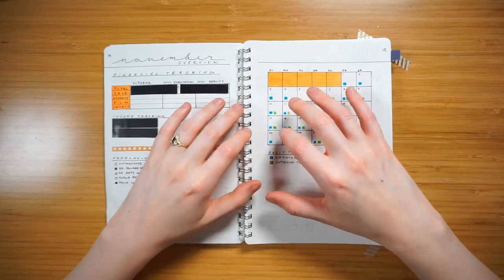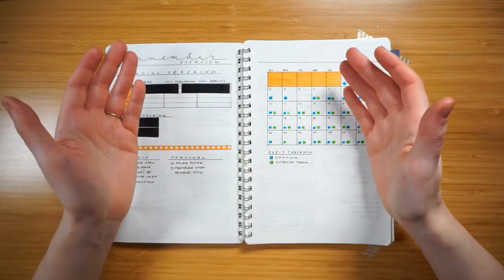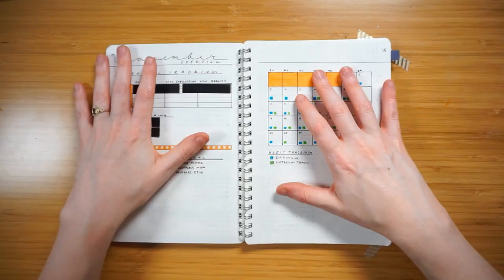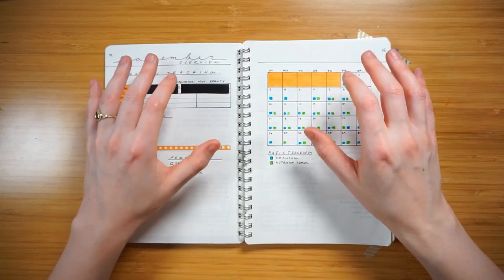So, the spreads I'm drawn to are minimalistic. I'm not doing a lot of decoration and filigree. Sometimes I play around with it because I do like the aesthetic of a nice looking bullet journal, but if I let this become a sketchbook, it will no longer be serving the purpose that I need it to serve, to keep me on track.